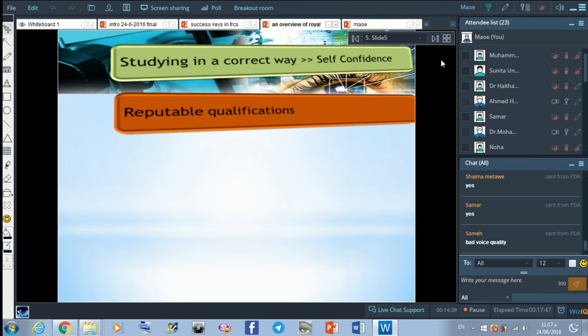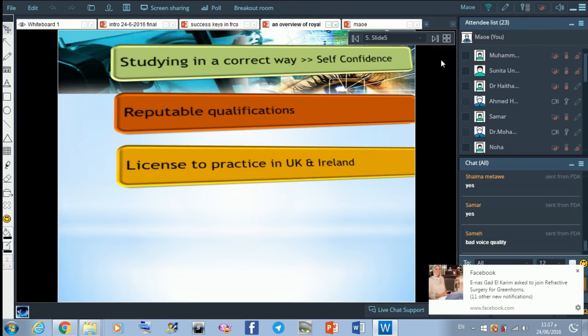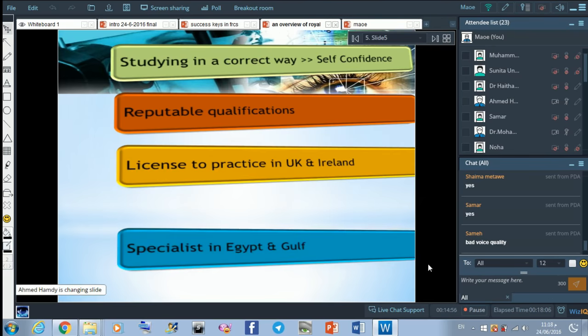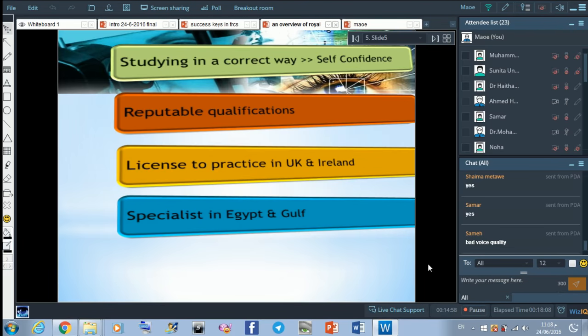Second, it is a reputable qualification. It ensures that you have an acceptable level of knowledge to practice as a safe doctor. It also gives you a license to practice in the United Kingdom and Ireland if you pass the IELTS exam. Moreover, it can make you a specialist in Egypt and allow you to take the syndicate registration. You can also travel to the Gulf and work as a specialist with the FRCS, and in some areas in the Gulf, you can even be promoted to a consultant.